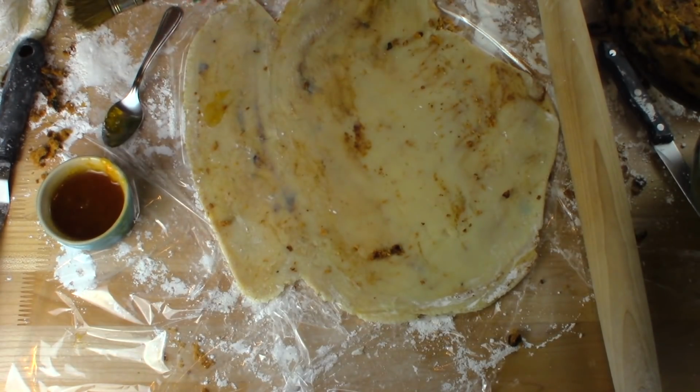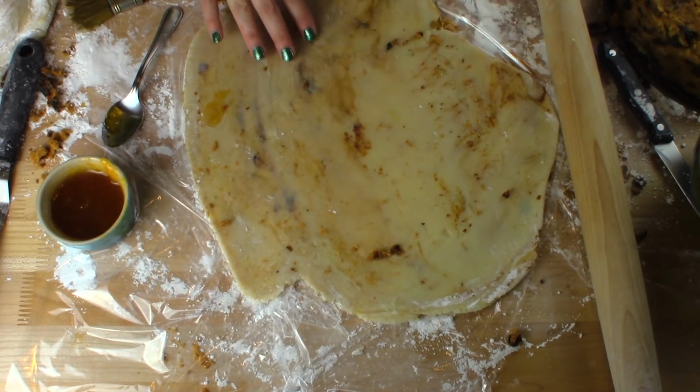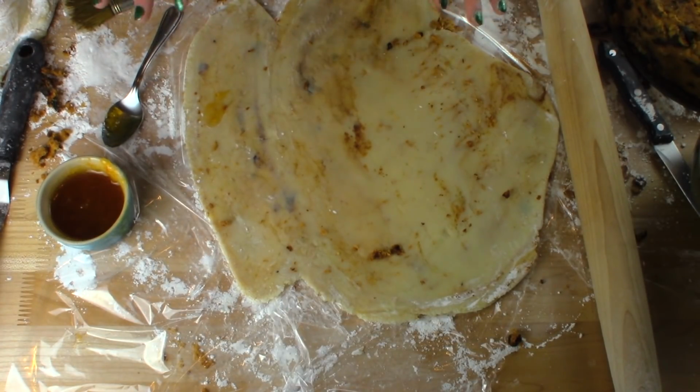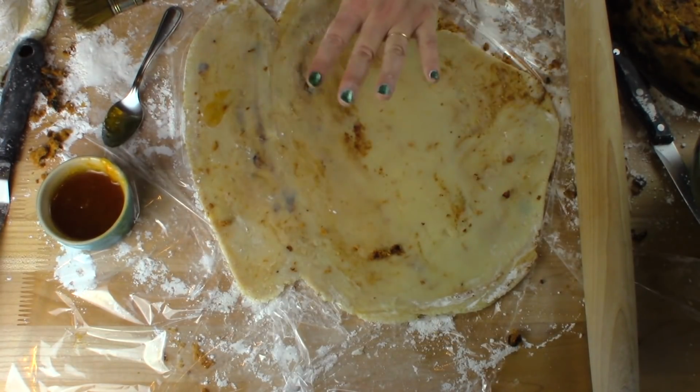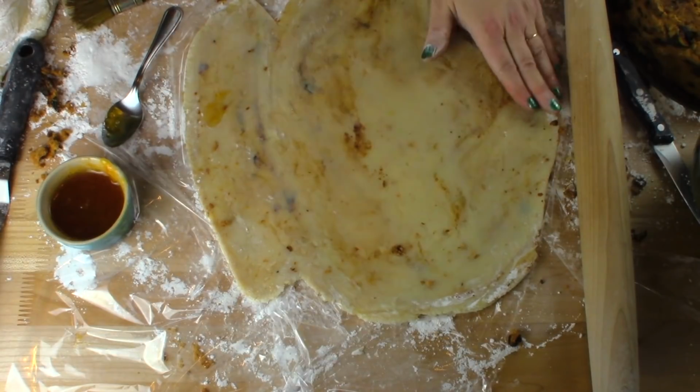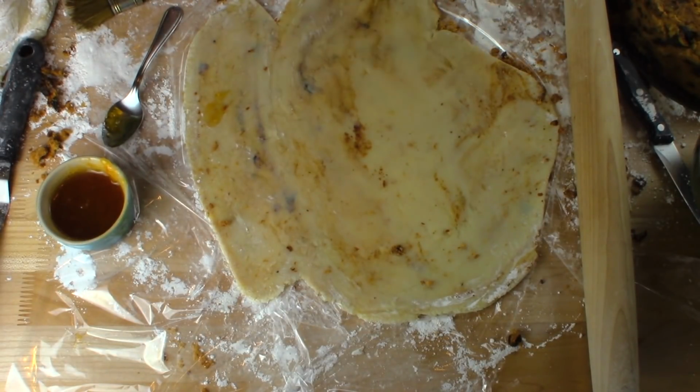Look, I don't know what it is about this work surface, but the only way that I can get things not to stick, no matter how much powdered sugar or flour I put on the surface, is if I put plastic underneath. So please don't judge the top layer of this poor marzipan, because it just stuck to the table and I had to roll it out again. And so now it is obviously beautifully marbled.